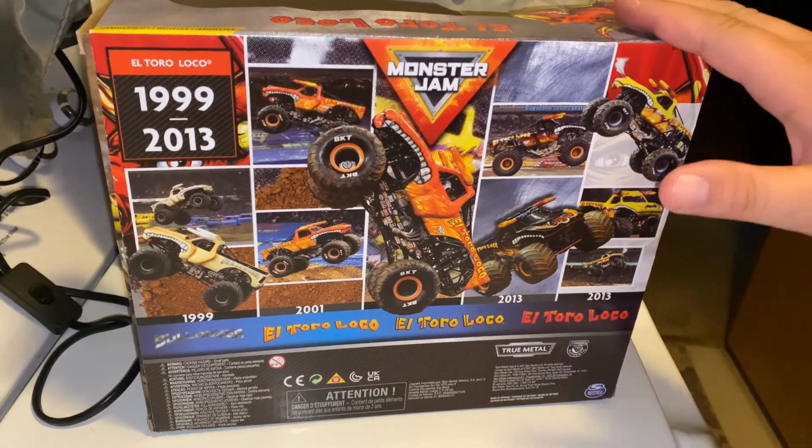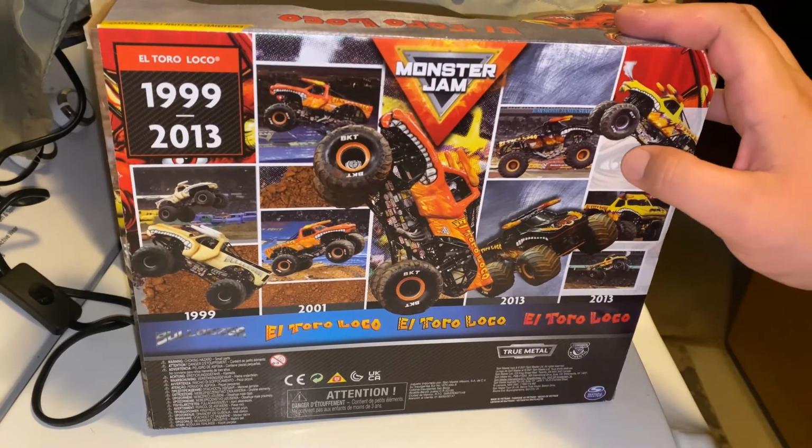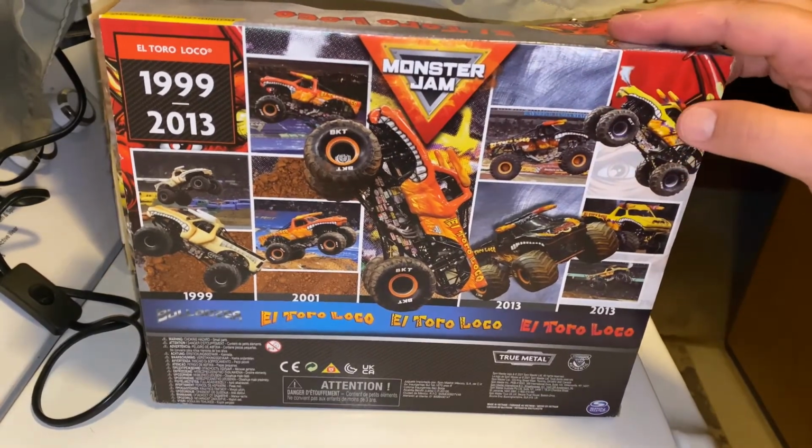Now, with this being the 3rd truck, for 2020, what do you guys think it's going to be? Do you guys think it's going to be another truck? Do you guys think it's going to be something?